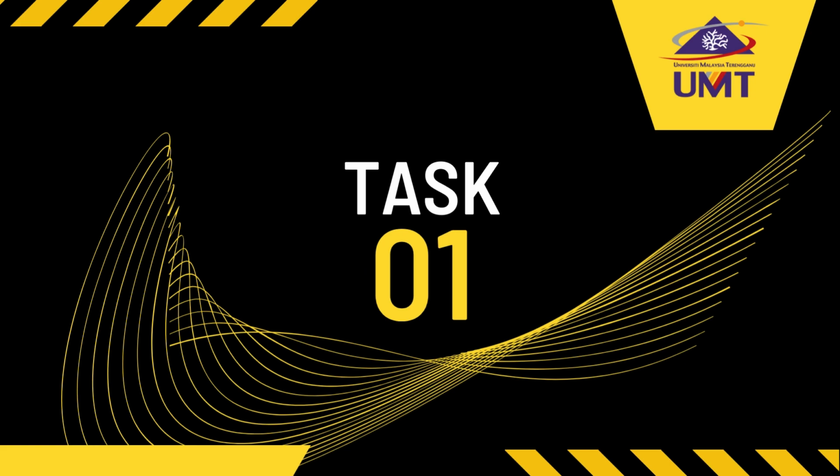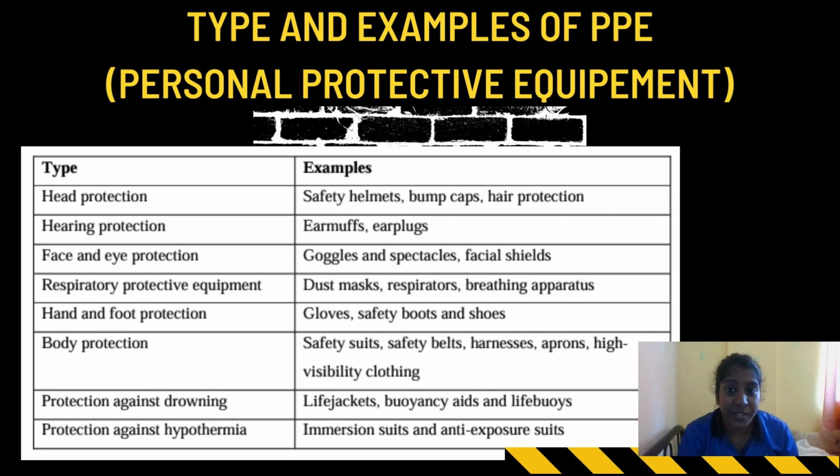Task 1. The requirement of Task 1 is to identify the type of personal protective equipment used by pilots when they are going on board. According to the Code of Safe Working Practices for Merchant Seamen, the types of protection are on the screen: head protection, hearing protection, face and eye protection, respiratory protective equipment, hand and foot protection, body protection, protection against drowning, and protection against hypothermia. These are examples of PPE, or personal protective equipment, based on the protections.